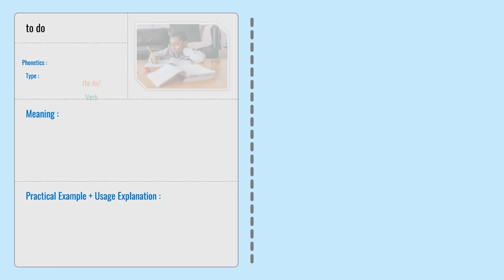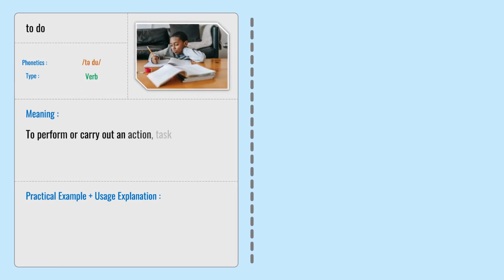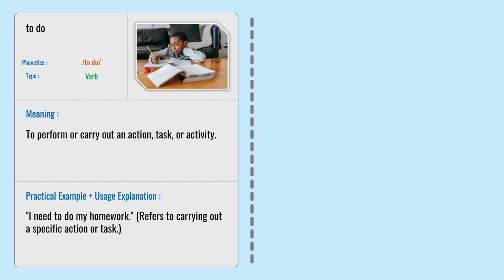To do. To perform or carry out an action, task, or activity. I need to do my homework. Refers to carrying out a specific action or task.